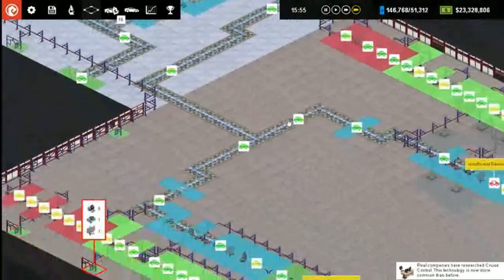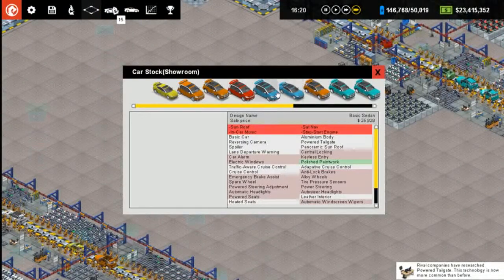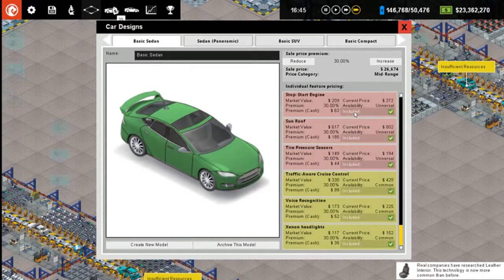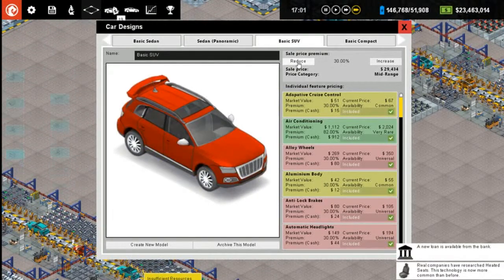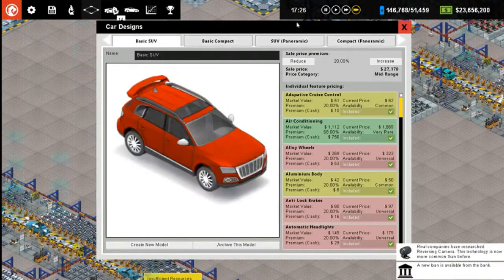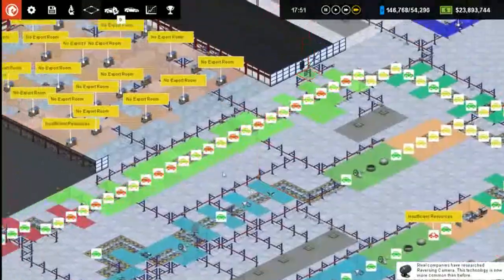So other companies are actually starting to research stuff. So we're getting quite a few. Right, so what are these not selling? I think it's because of the update. Some of these, now not as rare. So I'm going to bring the money down on each of these. Hopefully get these sold. You can see they're starting to research more, which will reduce our profits, but it's fine because we are making more than them.